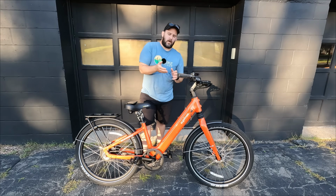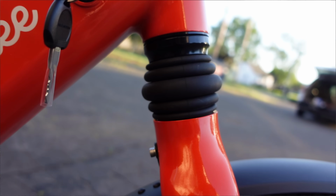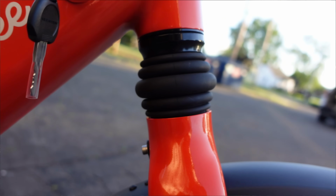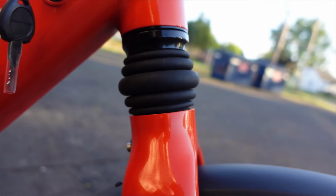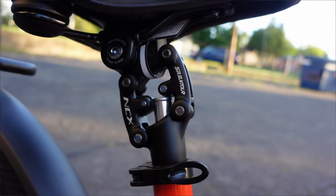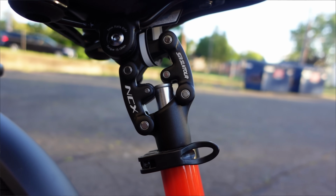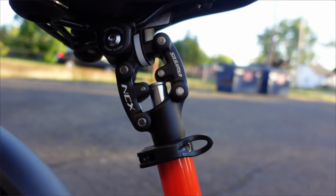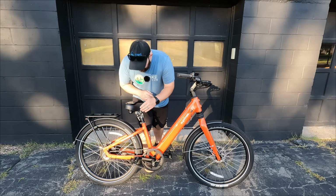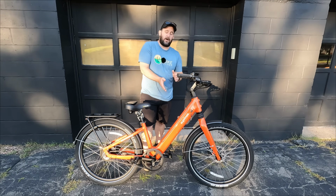And then the other ones are going to be right in front of you. First one's going to be, you have this rubber bellow up here in the front, which is going to be a 30mm travel front fork, or front suspension rather, which adds travel to the fork. And then the other one is going to be right here in the rear, which is going to be the Suntour NCX suspension rear seat post, something that we haven't seen really suspension on any of the e-bikes on our list. We call the suspension rear seat post a game changer accessory because once you've ridden with one, it's really hard to ride without one.